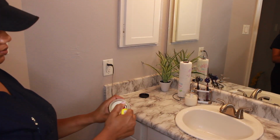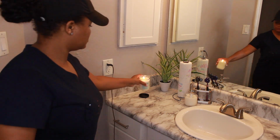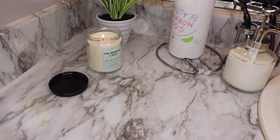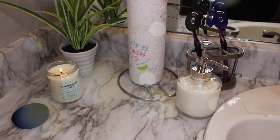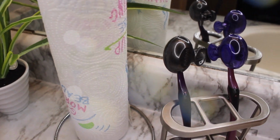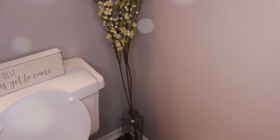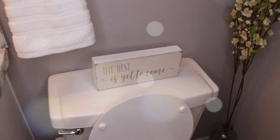And I got this candle from Bath and Body Works. It is the Sun Drenched Linen, which smells really fresh, really clean. And yeah, you guys, this is pretty much how it looks. I love the way everything turned out. It looked so good. I like the green. I love green and white and gray, obviously. With each other, I just think it looks so good. The green and white really pop against the gray. So I definitely wanted green plants and everything.